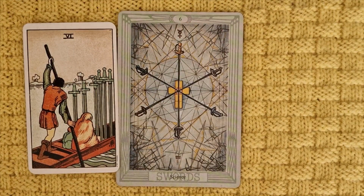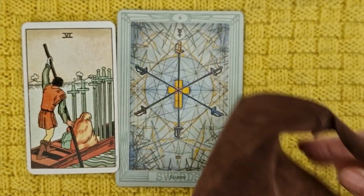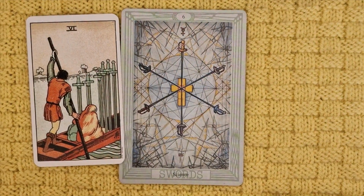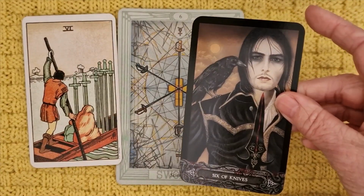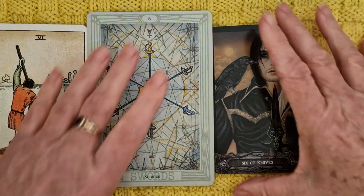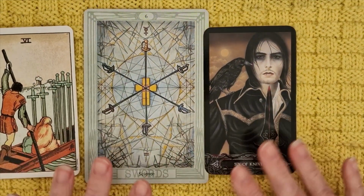The final deck I sort of wanted to have a little look at is the Tarot of Vampires by Ian Daniels. So I keep that nice in my little wrap here. Beautiful wrap, isn't it? Anyway, so the card that Ian Daniels has in the Tarot of Vampires for this Six of Swords is the Six of Knives here. And it's a very different depiction.